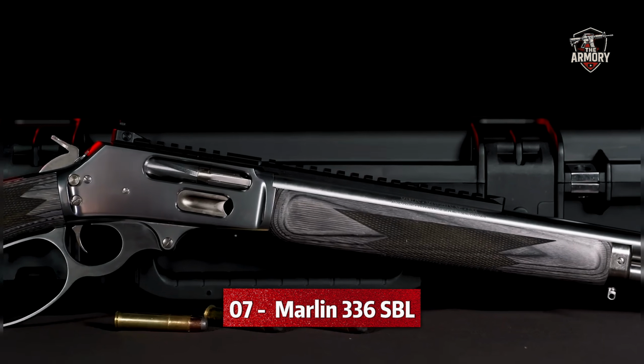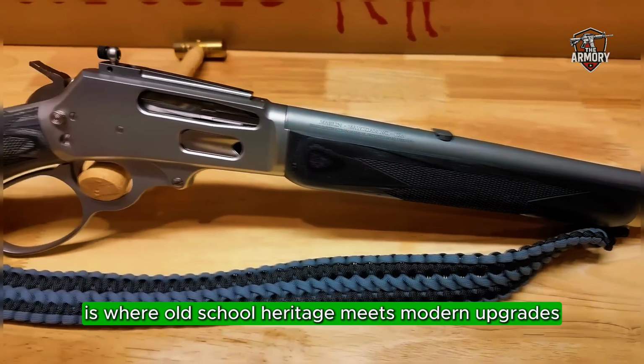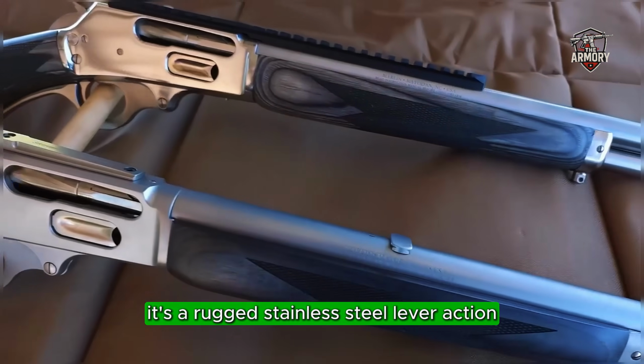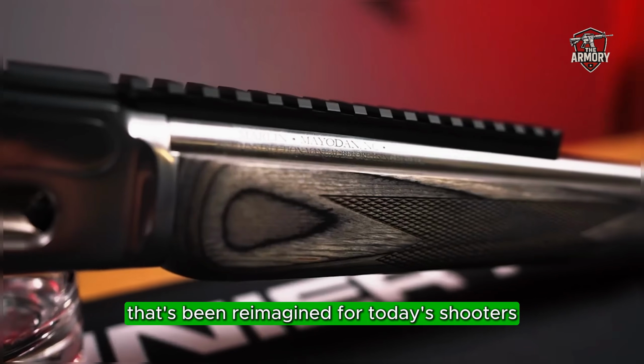Let's talk about the Marlin 336 SBL, where old-school heritage meets modern upgrades. This isn't your granddad's deer rifle, it's a rugged, stainless steel lever action that's been reimagined for today's shooters.